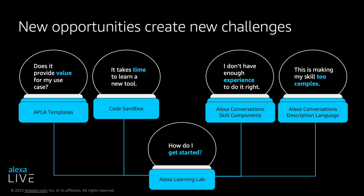Finally, let me remind you of Alexa Learning Lab, which was already introduced earlier today. It is a great example of how all these support assets don't live in isolation. Alexa Learning Lab is a technical e-learning solution that enables developers to practice while learning. As part of its initial launch, there is a learning module for starting with APL that I recommend you to check out. Thank you for your time.